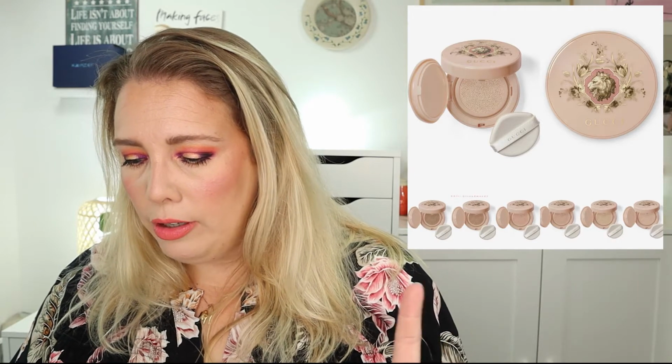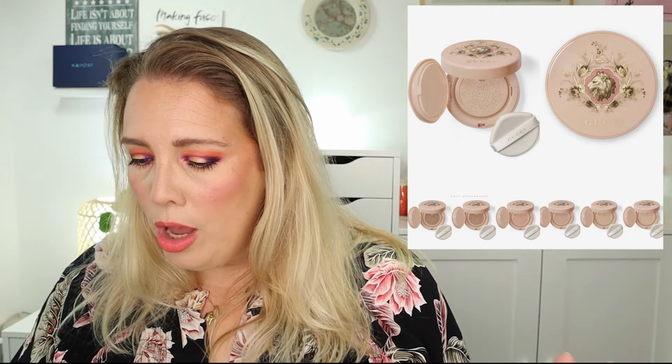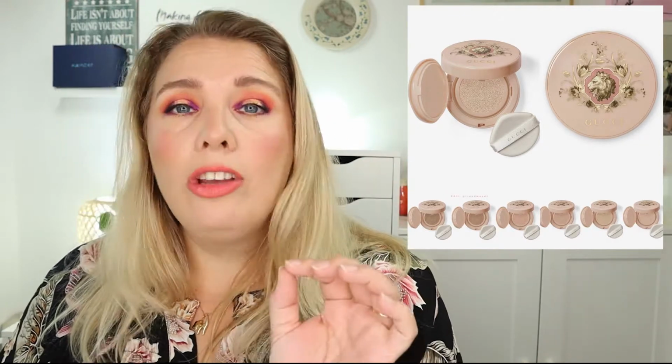It's going to be $65. It's designed to deliver up to 24-hour hydration. It's a lightweight foundation, high reflection index oils. It's protective, sure. Also, the packaging with Gucci gets me every time.